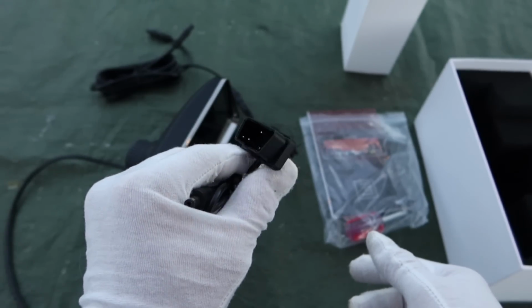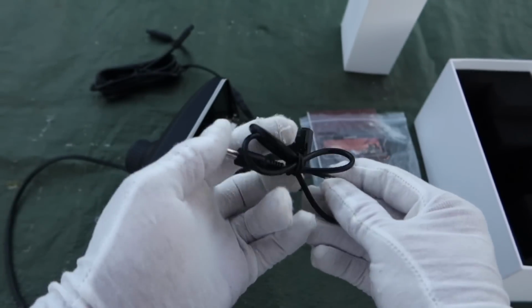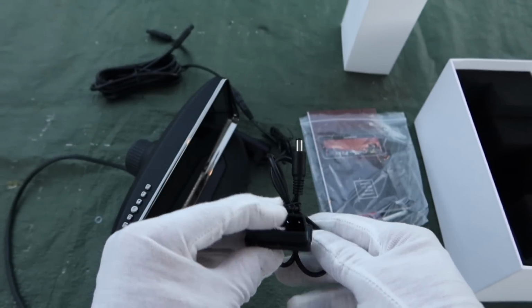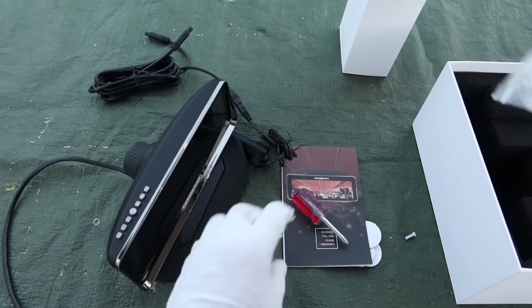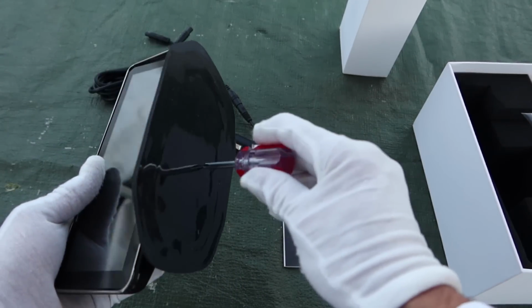Now, all vehicles after 1995 have an OBD2 port you can plug this into, and it's got these pins that allow you to power this from basically your car's computer system, which I've never seen something like this being used on something like this. They also include a little screwdriver and an extra screw. Now this screwdriver is used for the single screw that's in the bottom here underneath this pad.